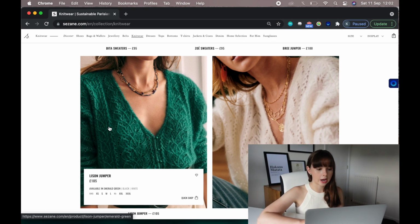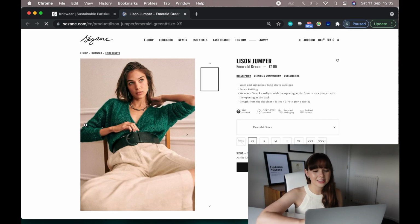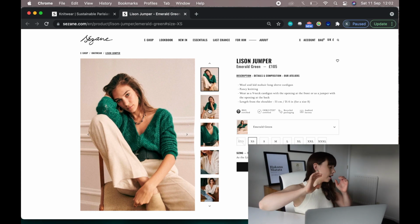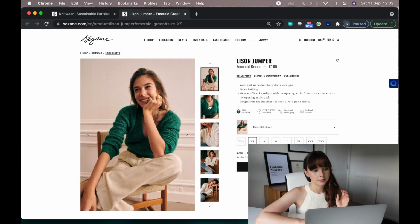What else? I like this. I love the colour. I think I slightly prefer the Alma, or do I? It's hard to tell because she's got it tucked in, and it's hard to tell what it actually looks like fully untucked. But I do really like, that's the Lizen jumper. I do like that. I love that green colour.